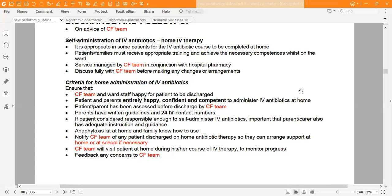Okay, patient and parent have been assessed before discharge by CF team. The CF team make sure that they are confident about the administration of antibiotic. Okay, parents have written guidelines and 24-hour contact number. You have to provide the parents with written guidelines or a written plan, and a 24-hour access number, emergency number, to call on if they need any help. If patient considered responsible enough to self-administer IV antibiotic, important that parent or carer also has adequate instruction and guidance.